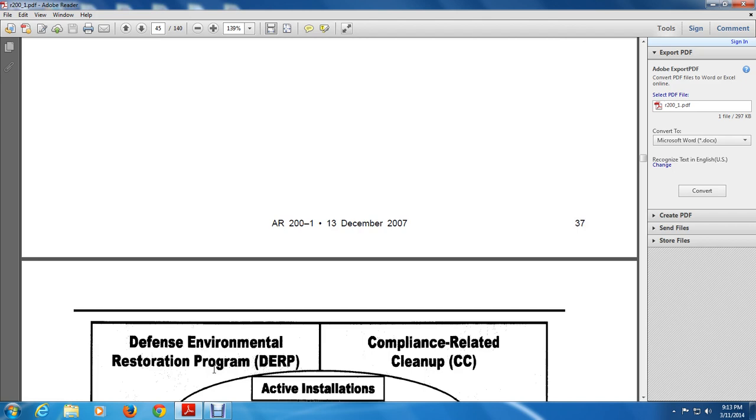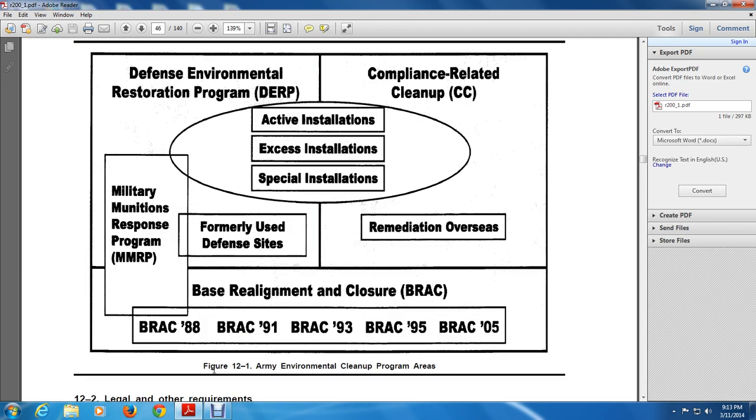Here's a chart on the Defense Environmental Restoration Program, known as DERP, and on the side is compliance-related cleanup. In the Venn diagram are active installations, excess installations, special installations, and formerly used defense sites on the Defense Environmental Restoration Program side, and compliance with the cleanup CC requirements overseas. The Military Munitions Response Program, MMRP, is in both the Base Realignment and Closure, BRAC, and the Defense Environmental Restoration Program, DERP: BRAC 88, BRAC 91, BRAC 93, BRAC 95, and BRAC 05.